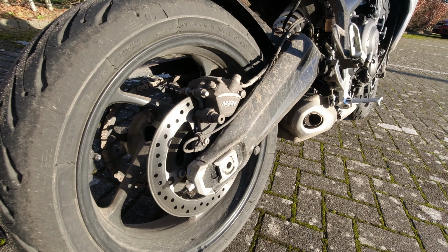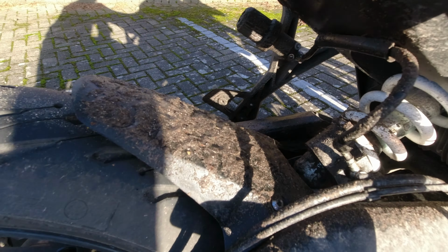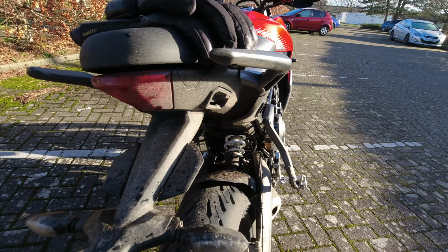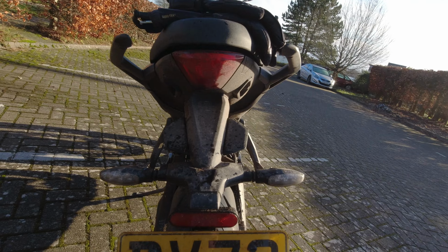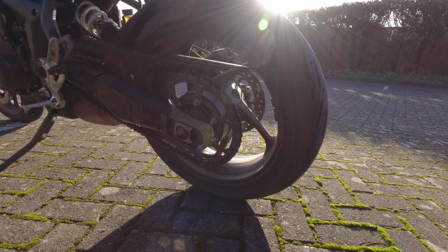The brakes are good. Single finger, you press it down. The shock is fairly clean, but look at this on top of the mudguard. Ooh, boom. Some mud. Going down the back, the rear is really nice. The taillight is good. It's got these nice little indicators as well. You can see through the dirt. It's got some really good tires as well.